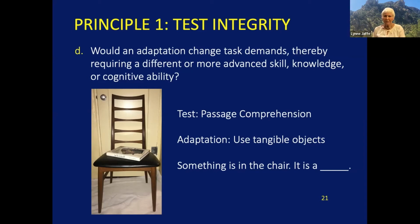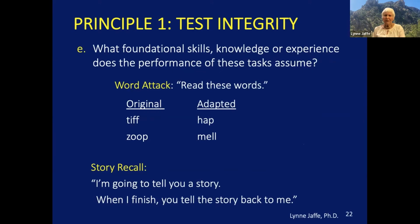Okay, so we'll go on from there. The last part of the test integrity, principle 1, was what foundational skills, knowledge, or experience does the performance of these tasks assume? And one test that is in the achievement battery is just a list of nonsense words. We want to see how well a person can sound out words that they've never seen before. So read these words. The earlier items on the original test were TIFF and ZOOP.